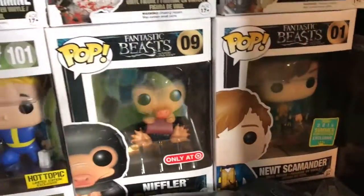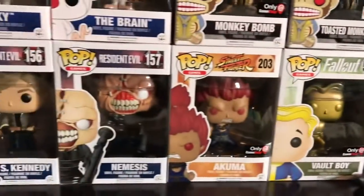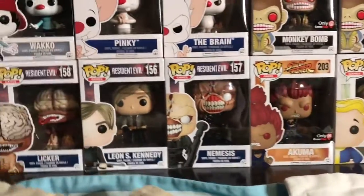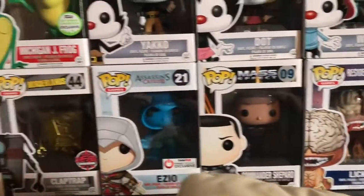We also got Newt Scamander, Niffler, some more Fallout ones right there, Akuma, Nemesis. Akuma is actually my favorite Street Fighter character, so that's why I only own him, because he's really the only character I ever play as if I ever play Street Fighter. Some Resident Evil, some Mass Effect, Assassin's Creed, Claptrap.